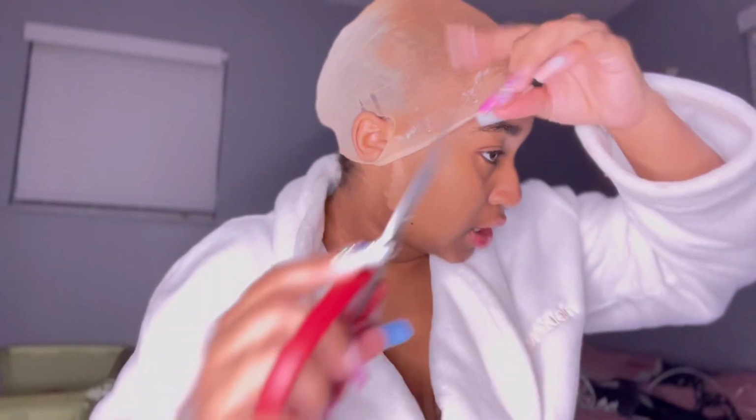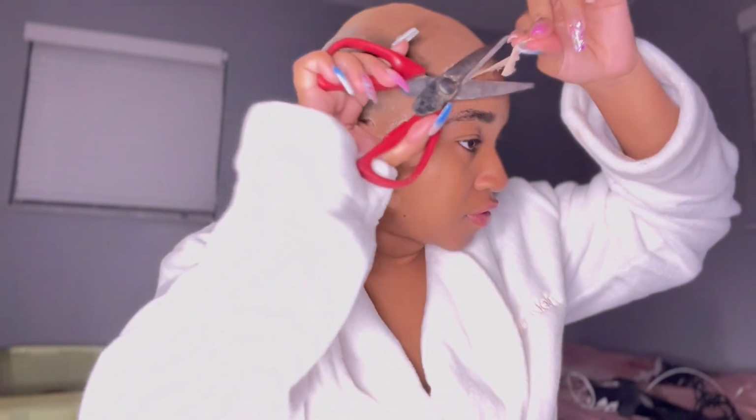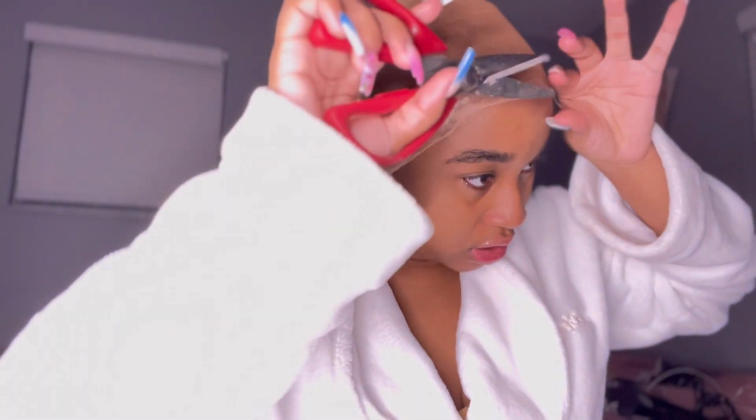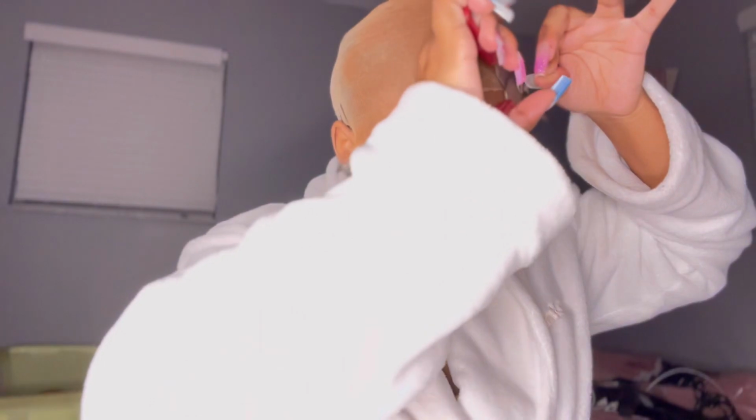Y'all, my cap is blocked, especially on this side. I feel like this side I always do the best one, because I come straight from the middle on out, and then I got to scissor it. I do not feel like my cap is even, but oh well, because I feel like I started clearing some of my edges, so I really did not want to do all that, but we're gonna try this one.